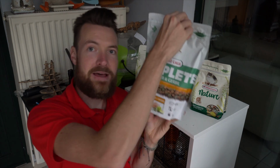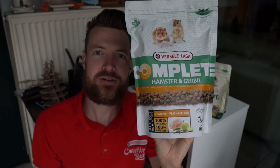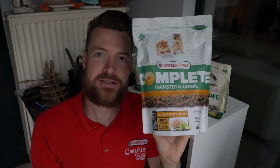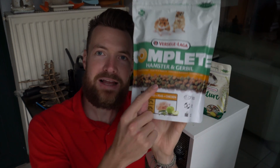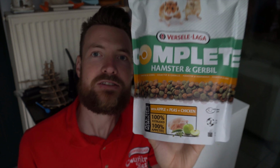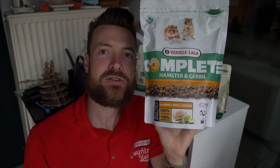I've also got this bigger bag. This is also for bigger hamsters and gerbils. And here the animal protein source is chicken. And these are actually pellets, as you can see. So it's not really a mixture of grains, fruits and vegetables, but it's all mixed into one pellet.